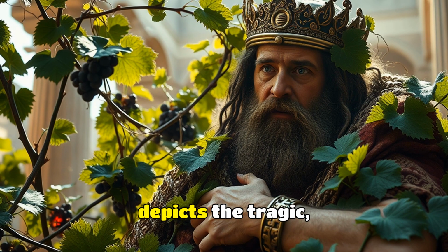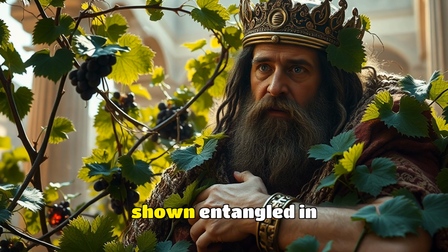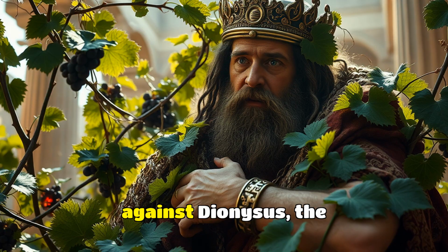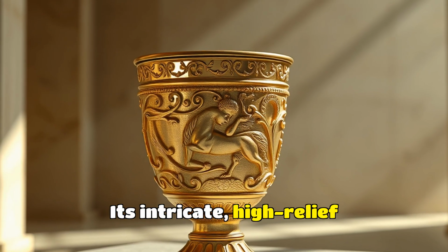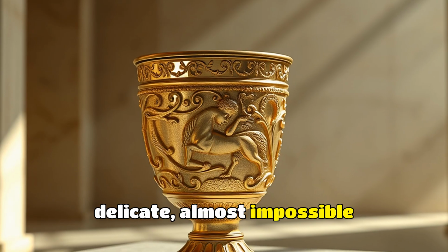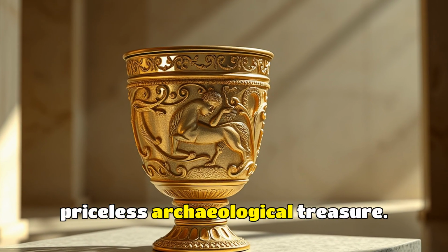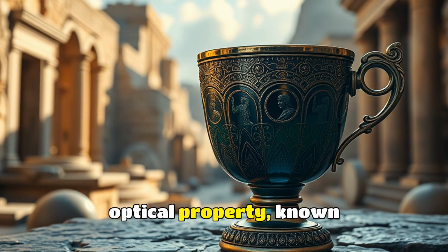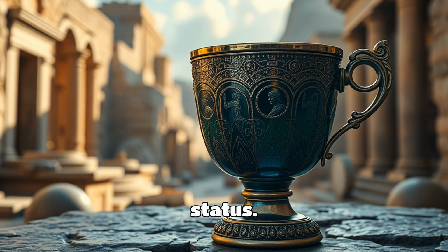This specific cup depicts the tragic, mythical Thracian king Lycurgus, who is shown entangled in a web of grapevines as punishment for his impiety against Dionysus, the god of wine. Its intricate, high-relief carving and its delicate, almost impossible to execute openwork alone would make it a priceless archaeological treasure. But it is the cup's unique optical property, known as dichroism, that elevates it to a truly mythical status.